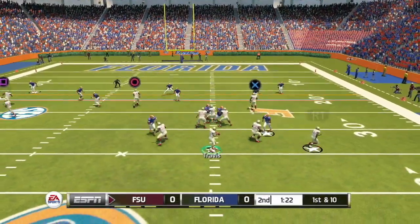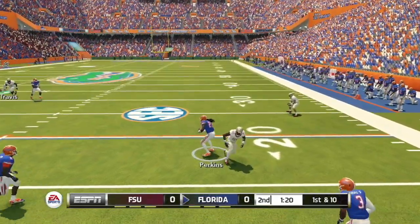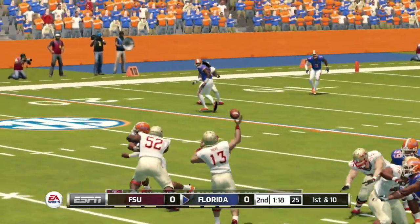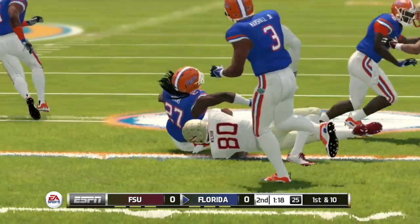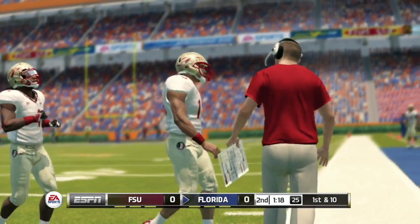Here on 1st and 10, on the play right after, Jordan Travis tries to work the left side of the field and throws a pick to the defender, number 27, Perkins, on Florida's defense. And let's take a look at the replay right here as he tries to force the ball, and the defender was in front of the receiver and the ball the entire time. That is a pass that Jordan Travis would like to have back.